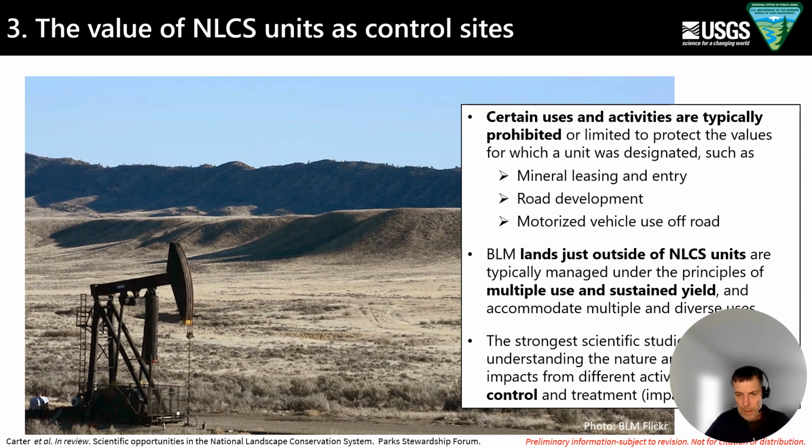This is shown in the photo. It might be oil and gas. It might be energy transmission. It might be grazing. There's any number of ways where you can have a treatment and a control, and that type of application really strengthens the types of scientific conclusions that can be drawn.